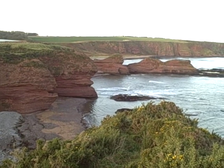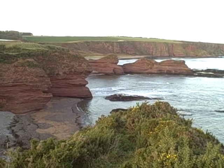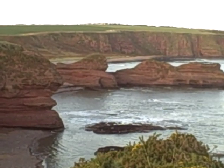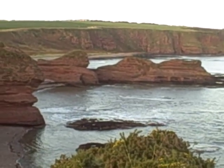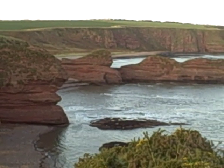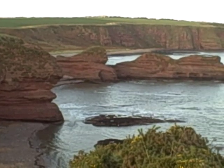And beyond is the Flares and the two big caves at the far end, the Dark Cave and the Light Cave, way along at the end there. Flares is a lovely picnic spot with a nice sandy beach, so I'll go down onto there now.